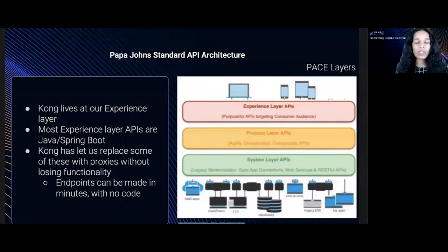Our API architecture is based on Gartner's famous PACE-layered application strategy. Here, systems are categorized into 3 buckets: systems of record, systems of differentiation, and systems of innovation. The pace of change at the systems of record is usually the slowest, and it increases with the systems of differentiation. And of course, it's the most with systems of innovation, where a rapid pace of change is required.